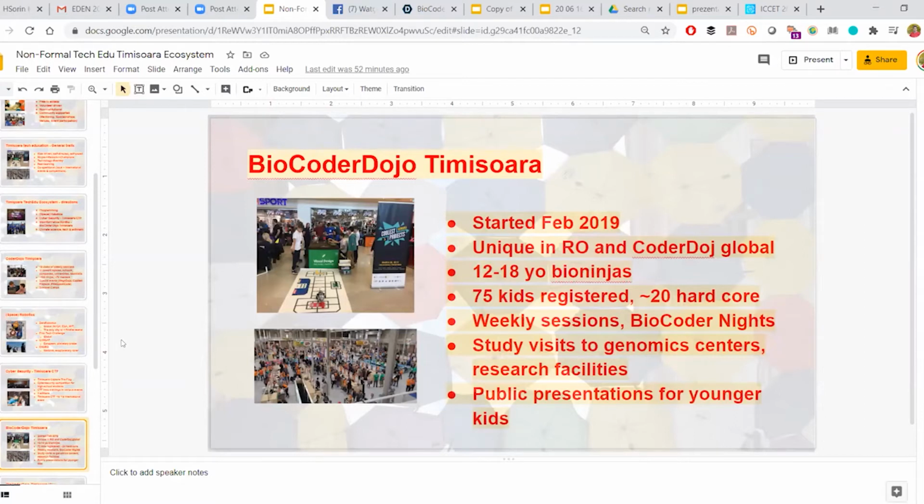Probably the most spectacular at this stage is Biocoder Dojo. That's a unique context for education in the fields of bioinformatics and synthetic biology. It's unique in Romania and also within the global Coder Dojo network. We have weekly sessions, and we have teams that have already participated in and won some international competitions, based on knowledge like CRISPR and all these very cutting-edge technologies. What's really cool is that our Biocoder Dojo kids are actively presenting these fields to younger generations, and it's great that the Romanian Science Festival is one of the events we use to showcase the bioinformatics progress done by our kids.